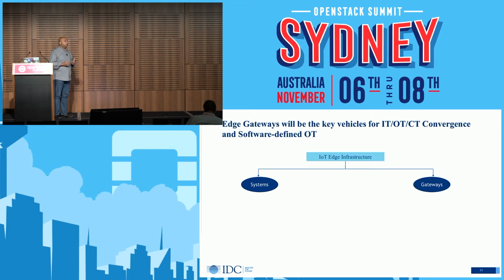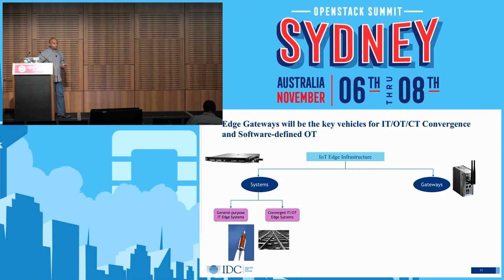Now, these are often fanless design, ruggedized. Many times they're very industry specific. And so they often look like boxes that can literally be embedded inside the industrial equipment they're part of. And like I mentioned, the systems look more like rackable data center systems, except that those racks sometimes can be in a shipping container or a micro data center or what have you.